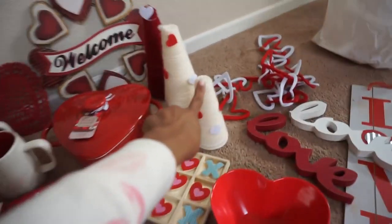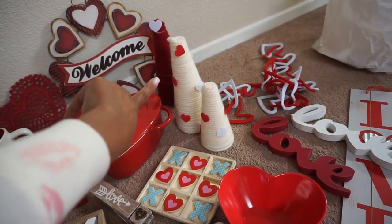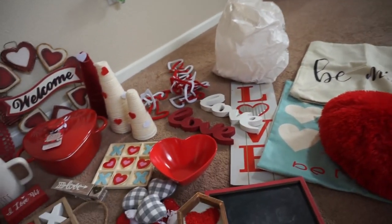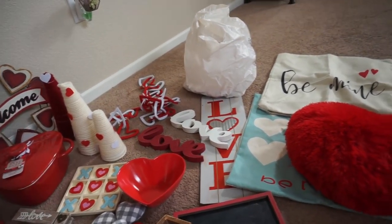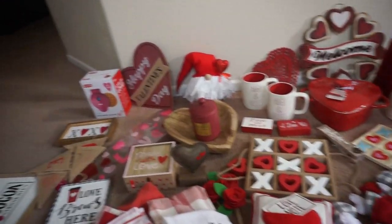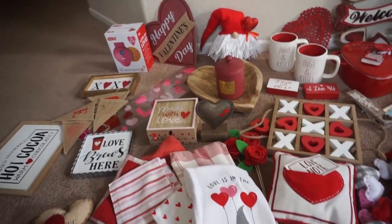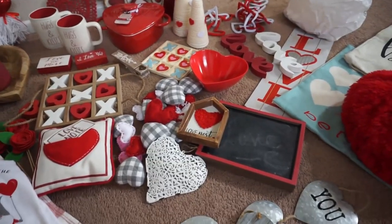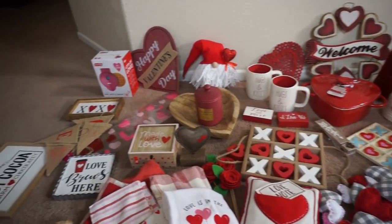And I think, oh, these were DIYs I made last year. And then in here I have some DIY hearts I made last year. I can link that video down below, my DIY video, but I think I'm gonna hang them up on the sign again this year. So all my decor, I always save it and reuse it, repurpose it in a different space. But let's get started.